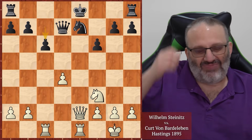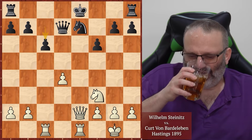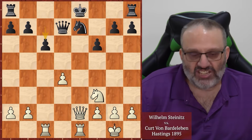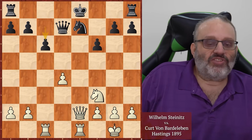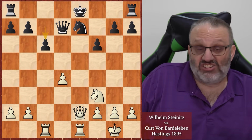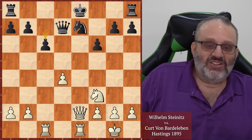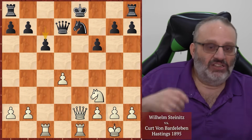And this is the first position I wanted to talk about as far as improving your chess. In this position, white played a move that I think only very strong players would consider. White played a very famous clearance sacrifice.